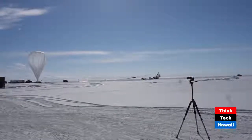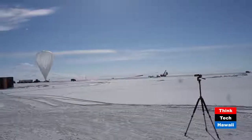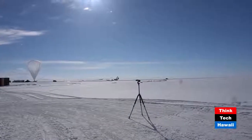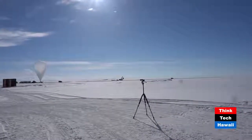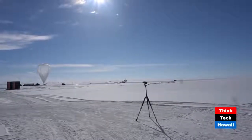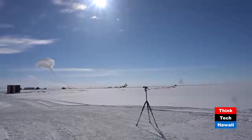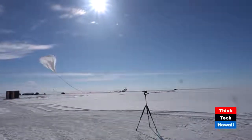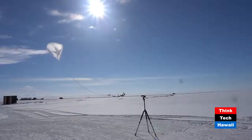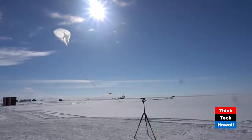Yes. And then you can see that the large balloon, the high altitude balloon, is being filled with helium. And one of the helium fill lines is actually floating in the wind, if you can kind of see it. And pretty soon, they'll let the balloon go, and it'll float up. And if you look down, there we go. It goes. So you'll see it rise up, and as soon as it's perpendicular to the surface of Antarctica, or straight up and down, they'll release the telescope.